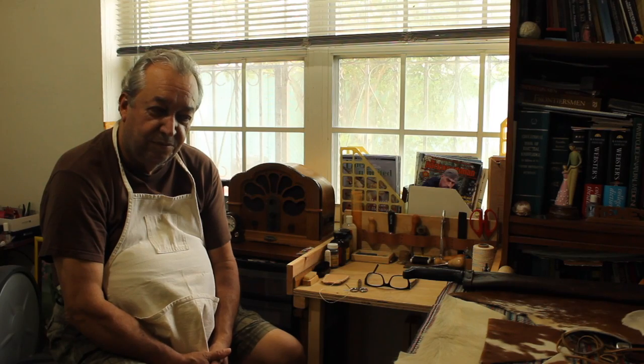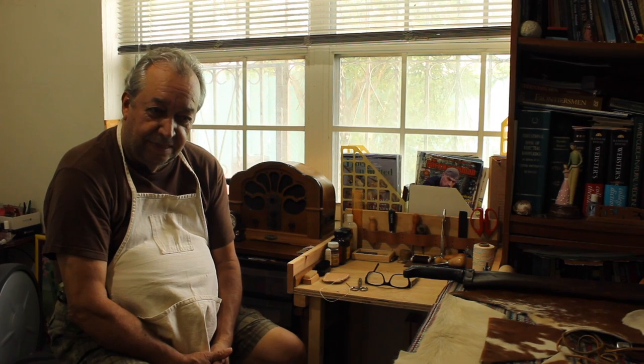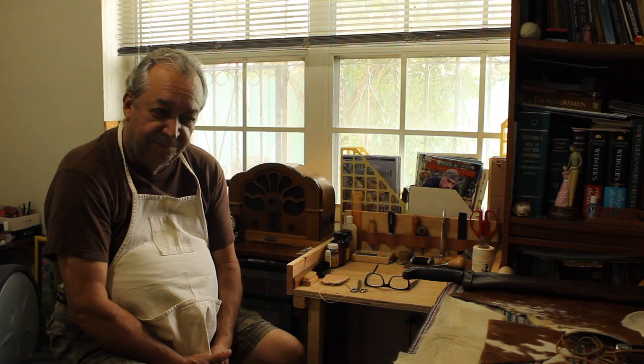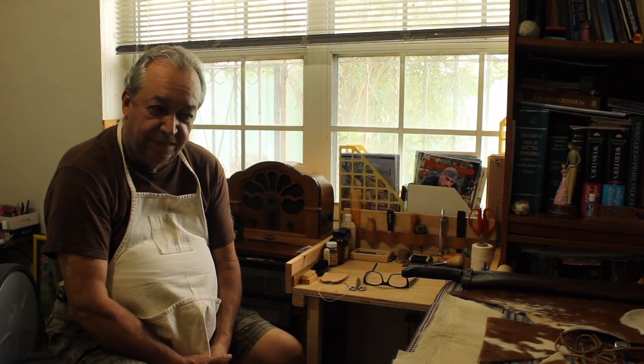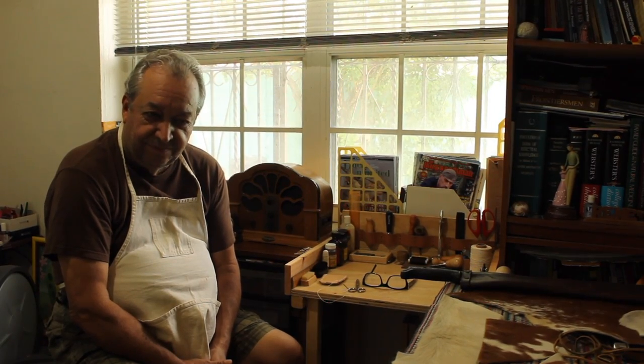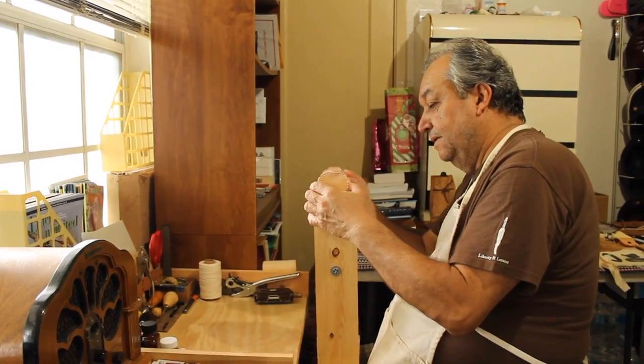Many years ago, when I was a younger guy, I used to live in New York. And I used to work in a factory that did leather work. So I learned in there, from one of the master craftsmen. Then I never did this kind of job again. Right now I'm doing this as a hobby, and I enjoy it very much.